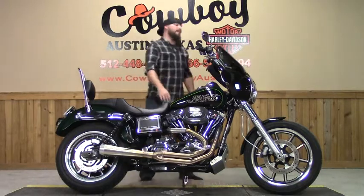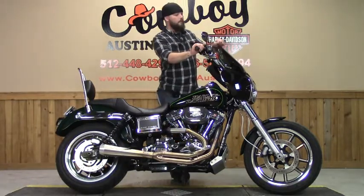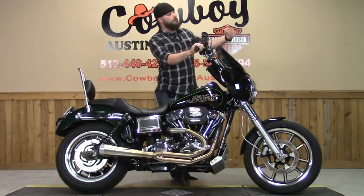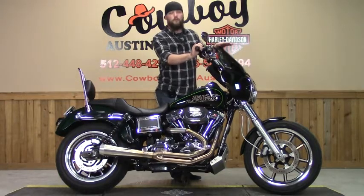Up top, I've got a Deviant Fabrications T-Sport replica fairing. This is actually a fully adjustable windshield, so I've got a little knob back in here. I can actually move my windshield forward and back to adjust in a headwind to get my ideal comfort when on the road.